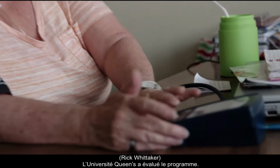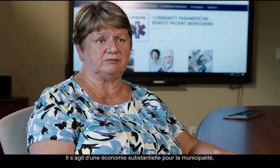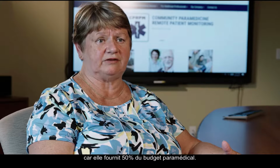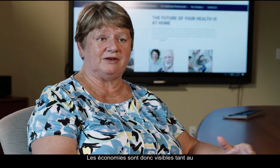Queen's University is doing the evaluation on the program. Their numbers are estimating that the savings per patient per year is about $10,000, and that's about a 500% return on investment. It's a huge cost reduction to the municipality because they share in 50% of the paramedic budgets. So where you have a savings at the provincial level, you also have it at the municipal level if this is in place.